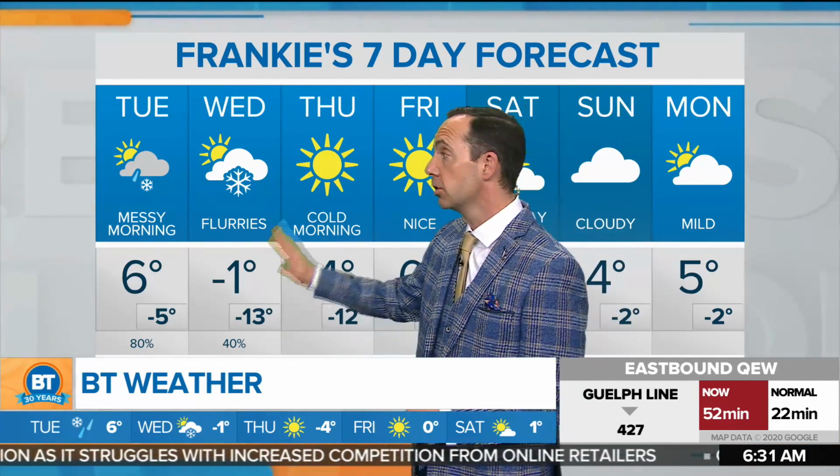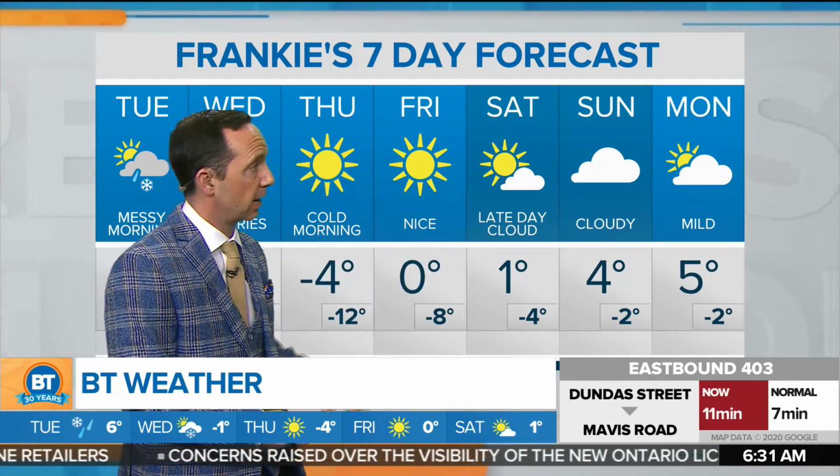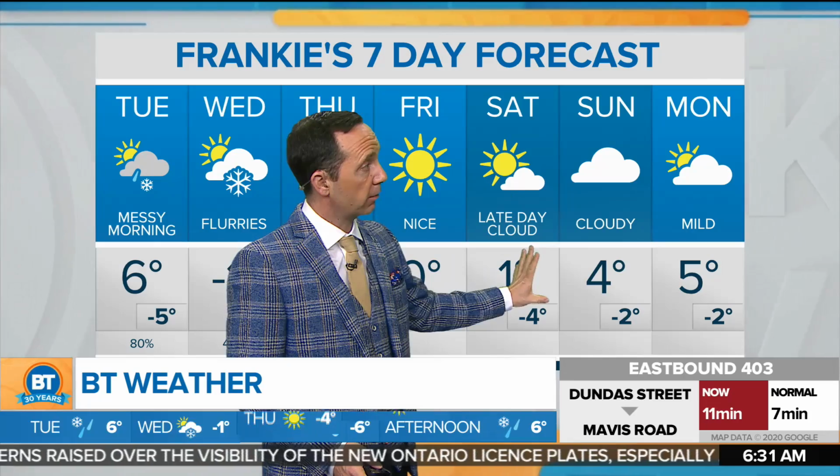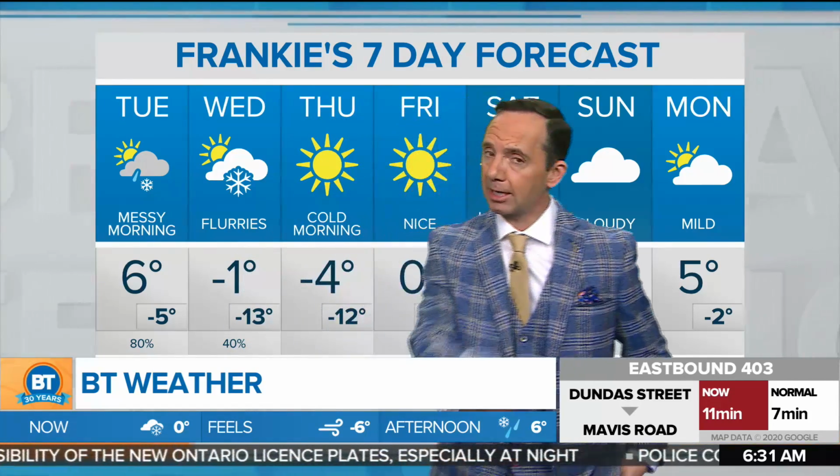Daytime highs today, warm, up to 6 degrees. Once again, the afternoon, good for travel. Tonight, we're going to be down to -5. Tomorrow, the risk of flurries at -1. Then we'll see sunshine Thursday and Friday. Thursday, cold. Friday, not bad. We're going to call that a nice day at the freezing mark. +1 as we head our way into Saturday. Cloud cover builds. Will be mainly overcast skies, but warm on Sunday at 4 degrees and +5 on Monday. So not bad overall. We just got to get through this morning, Mel. Over to you.